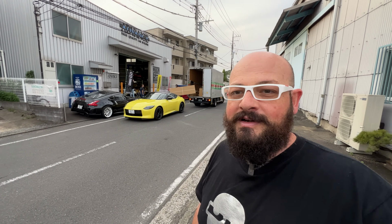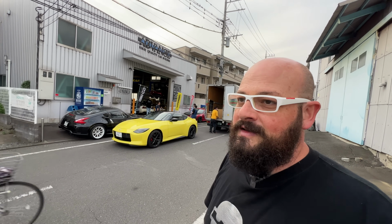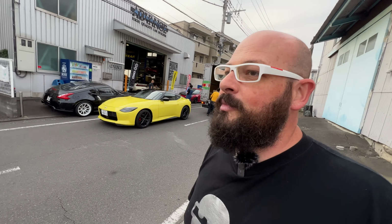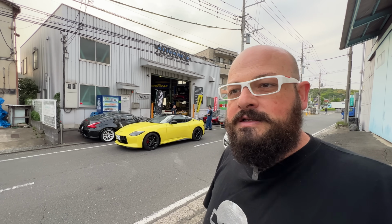Touring with the new Fairlady Z continues. Another shop I wanted to come and visit while I have the car is Advance. So my friends here at Advance have just picked up their own new generation Z, which is actually in the shop. And I just wanted to see what they've been doing with it.